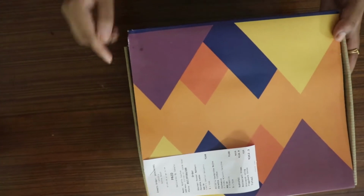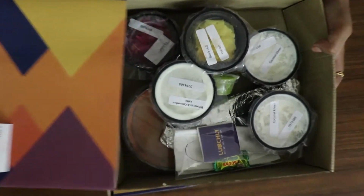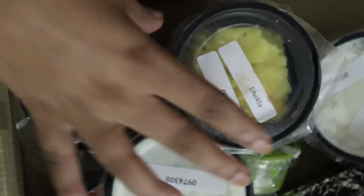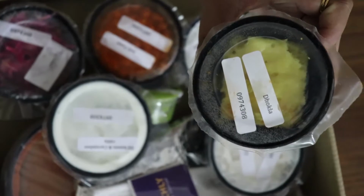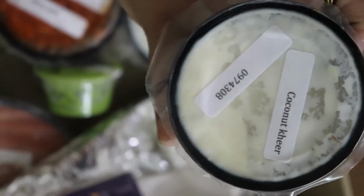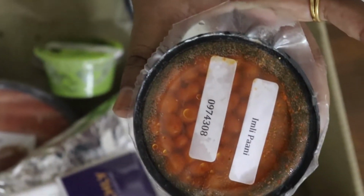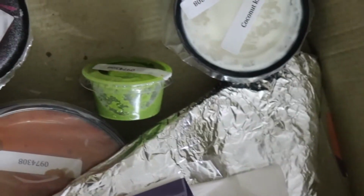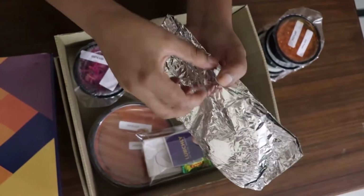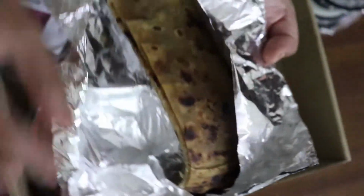First I'm gonna open the paneer makhni meal and let's see what is inside. I can see a lot of things inside the box. Here we have dhokla, dill leaves, cucumber raita, this is coconut kheer, imli pani, and this is ajwain paratha, which is looking very good.